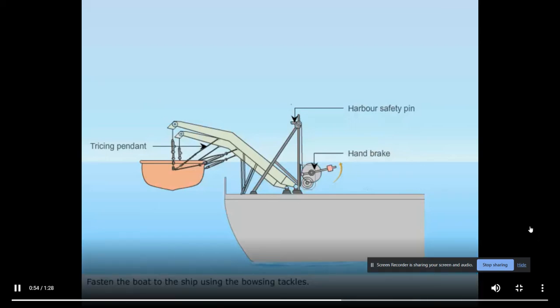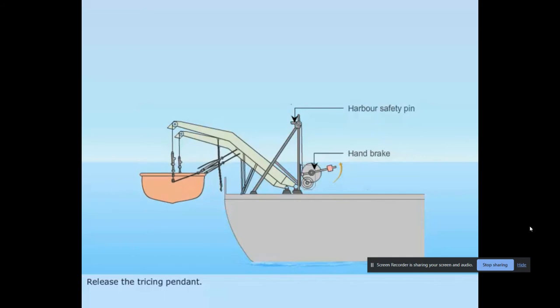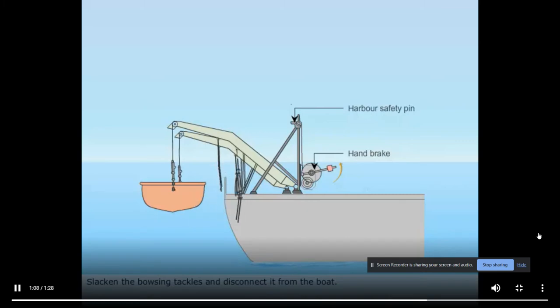Fasten the boat to the ship using the bowsing tackles. Release the trysing pendant. Embark the boat. Slacken the bowsing tackles and disconnect them from the boat.